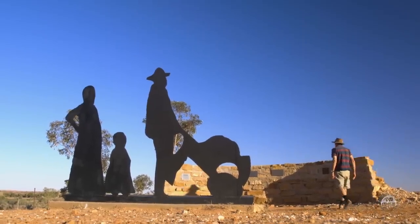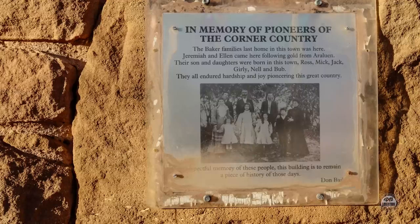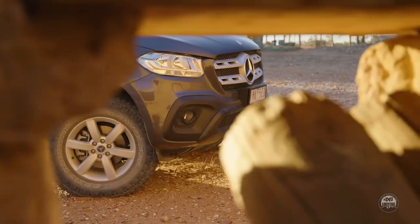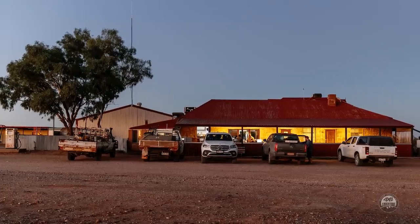Back in the 1880s, this small community was the centre of the Albert Goldfields. It was a pretty harsh environment, as you can see. But those early pioneers, they thought big, dreamt huge, and built these buildings to last. Such are the dreams of men. But anyway, we're going to call this place home for the night, and there's a little pub just up the road as well.